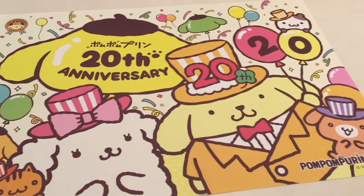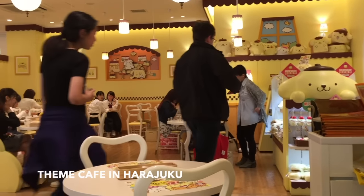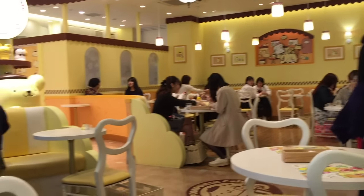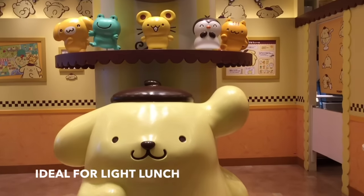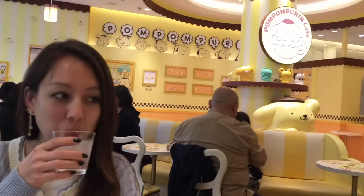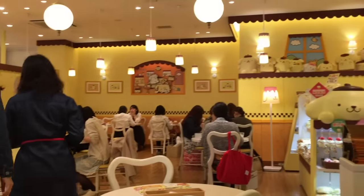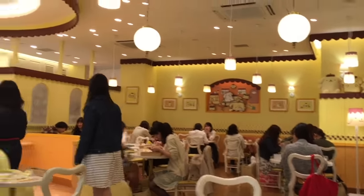As you may know, Japan has no shortage of cute character-themed cafes, and PomPomPurin Cafe in Harajuku is where we stopped off for a quick light lunch. As you can see, the decor is really great for photo opportunities, and it's definitely something that you won't see elsewhere, or at least in the states where I'm from, you don't see these sort of cafes, which I think are really ingenious ideas.